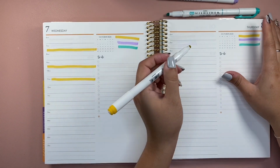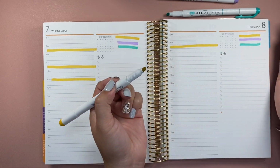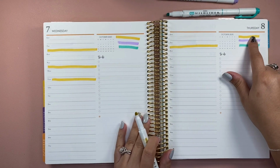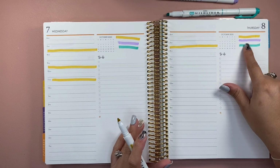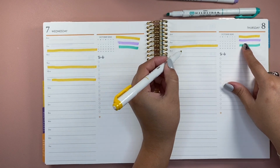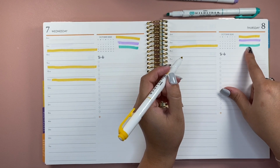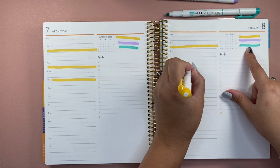So what you can see that I'm doing right now, I've got 3 colors. This yellow is basically for the breaks, lunches, and whatnot. And then I've got the purple for my daughter, and then the teal for my son. And I like to change it up every week.